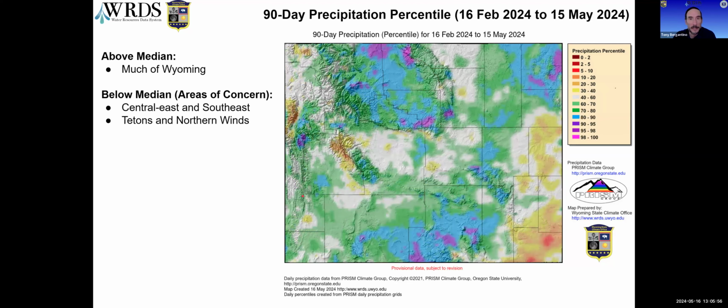Looking back 90 days or about 3 months, much of Wyoming is at median or above, although the east, especially the southeast, is under median, and this corresponds with that large area of degradation that you saw on the drought monitor map earlier. The northern Winds and Tetons have also been missing out on some of the precip the last 3 months or so.